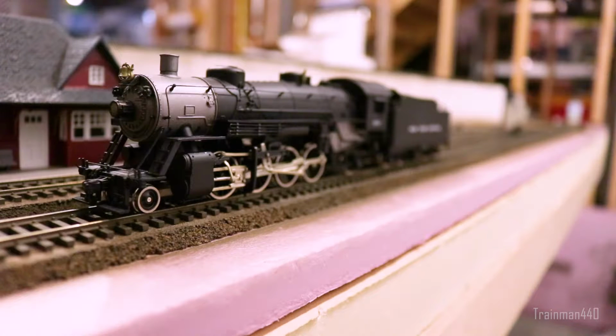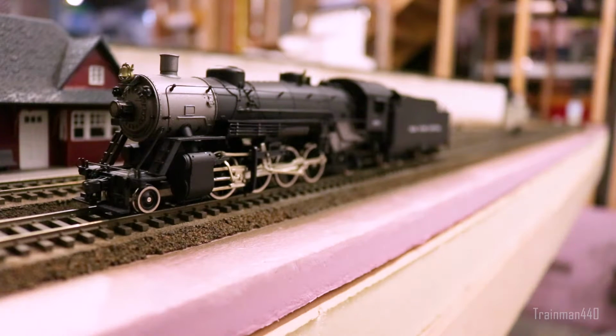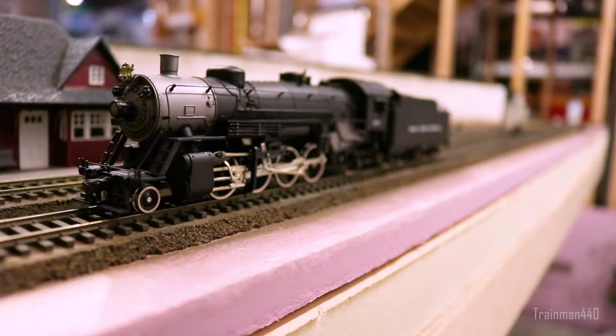Alright, let's begin the detail portion of the video. We're going to start with the Athearn model, as you can see here. And I'd like to start by saying that the paint is very evenly applied, but it is a matte finish. So, where the other ones are more of a satin finish, slightly more glossy, this one's completely matte.